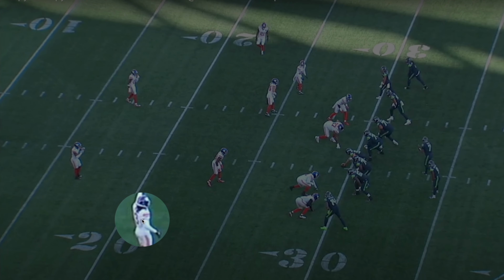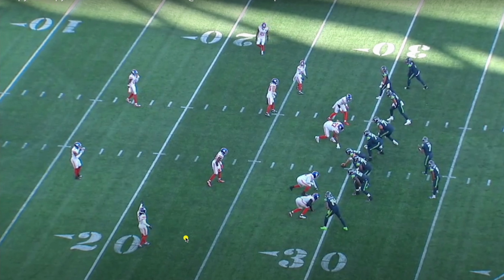So here's number 3, Deonte Banks, and we talked last week in my film breakdown of Deonte Banks that he was not comfortable off coverage, that he just should not be in off coverage because whenever he doesn't have his hands on guys, he just looks a little lost. Well, this time he bounced right back.